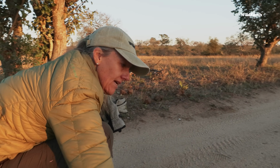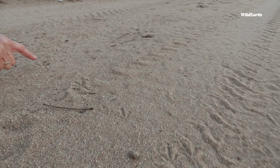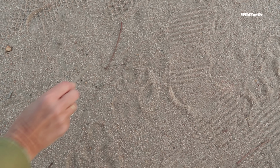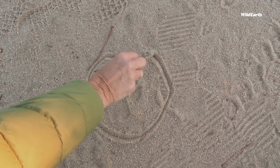This road is driven a lot, and these are on top of vehicle tracks, so we're definitely going to be following up. I think it may have been a starling that walked over. I did see a starling in front of us when we stopped here, and the starling has walked over the lion tracks this morning. So I think these tracks are probably from very early hours of the morning or very late last night. But definitely worth following. It's just a single lion.